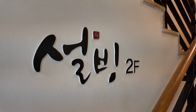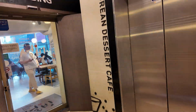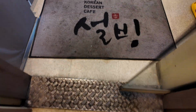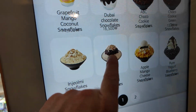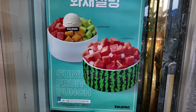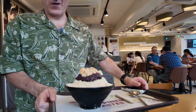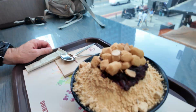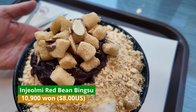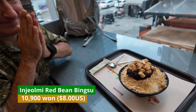For dessert, there is nothing more iconic than the Korean bingsu, or shaved ice. This is Sulbing, home of the original modern bingsu. They have a variety of dessert offerings, but I highly recommend, especially if you've never been here, the original injeolmi red bean version. This is the one that started the whole bingsu craze back in 2014.